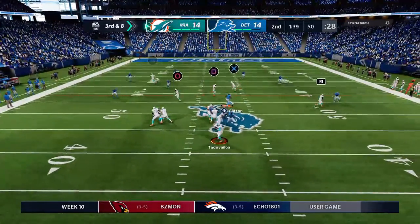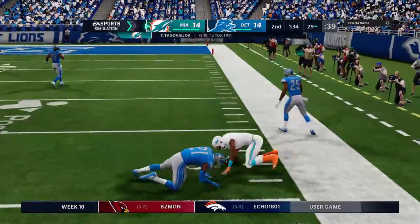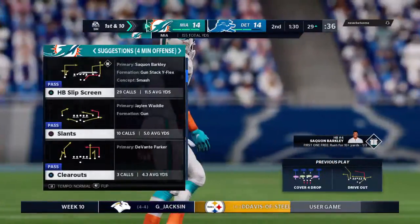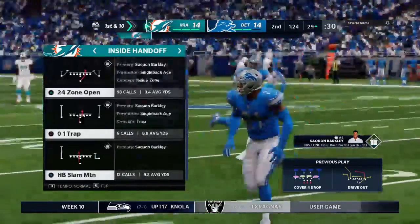From the midfield stripe, they'll look to throw. Got an open man finding Jefferson. And he'll go down, but not before getting this inside the 30. Great way to convert on third down there. 21 yards the play. First down, Miami.